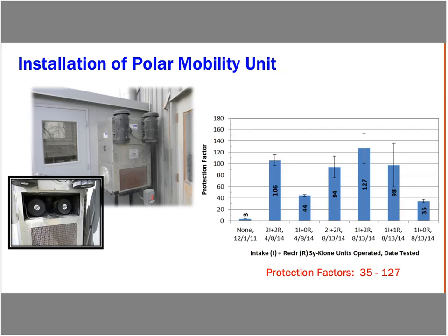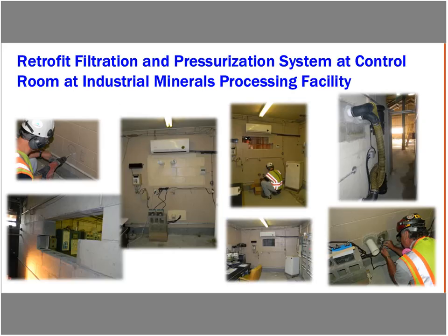We looked at various parameters that you can see in the graph from 2 intake filters and 2 recirculation filters, and looked at combinations. But as you can see, for the various combinations, we obtained a protection factor between 35 and 127 with this system, which is great, a great improvement in the air quality.